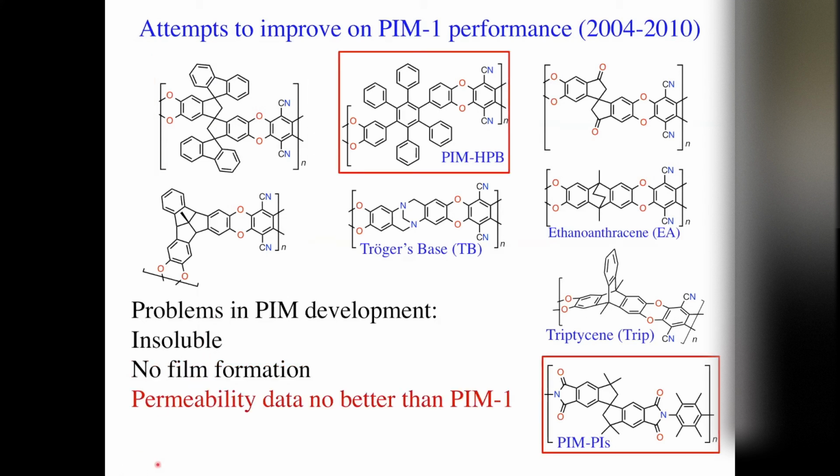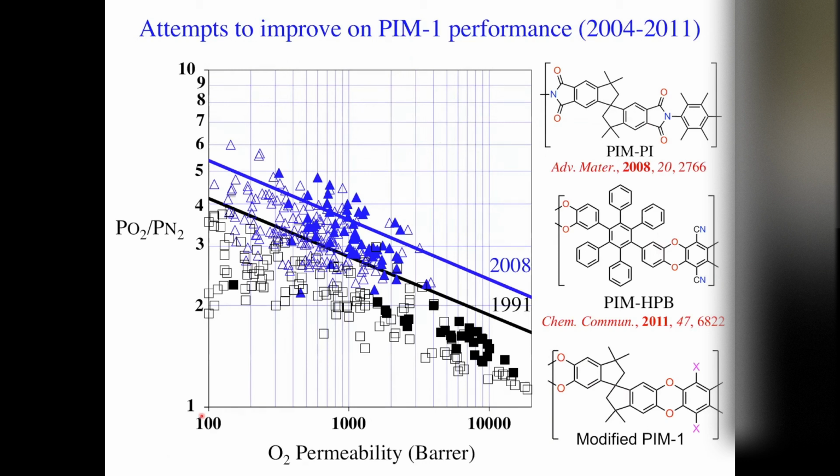And then once you've gone through all that trouble, eventually we got some nice soluble, readily processed materials and very nice looking polymers. We managed to get PIM polyimides, a polyimide version of PIMs. And all of these, to me, initially at least, were quite disappointing. These are the hollow circle data in the Robeson plot here, superimposed on the data for PIM1, and you can see that they all form a big data cloud. There's no real big breakthrough in any of these polymers that we made at that time.